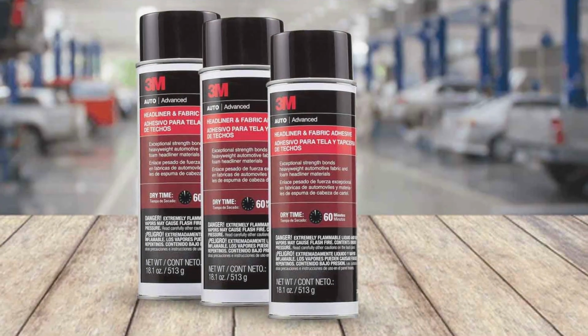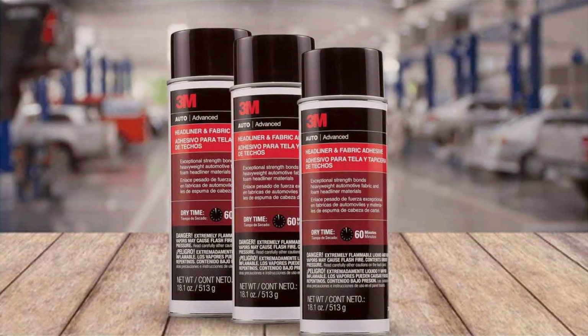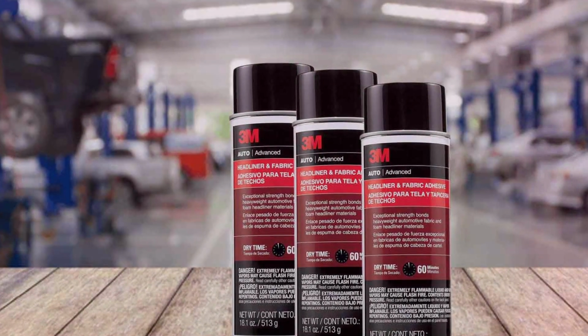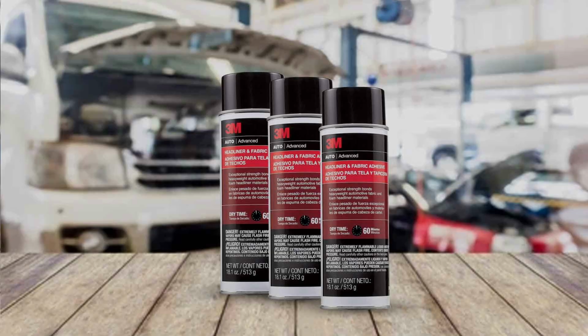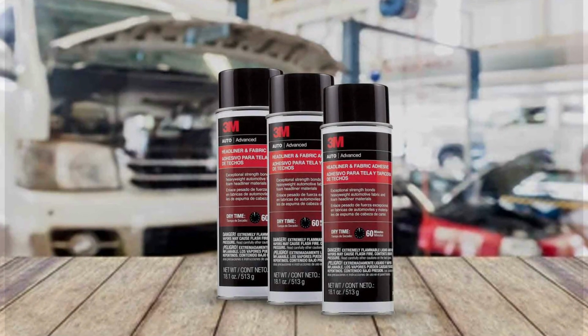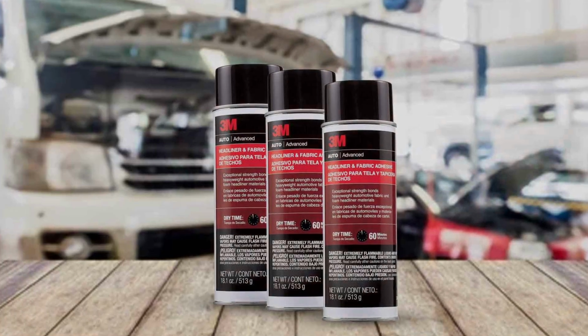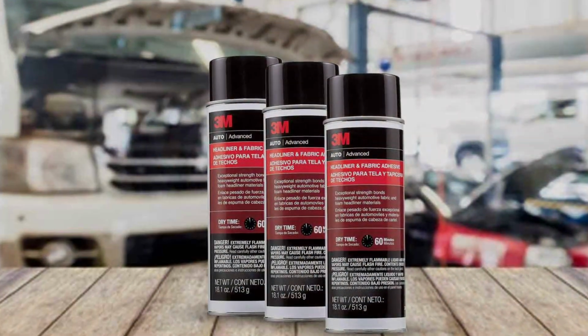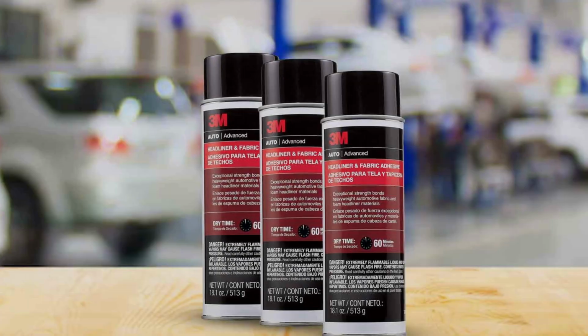Usability is a key factor that sets the 3M 38808 apart from its competitors. Its spray nozzle is designed for ease of use, allowing for a controlled and precise application every time. This feature, combined with its fast-acting adhesive formula, reduces the time and effort required to achieve a professional quality headliner repair.